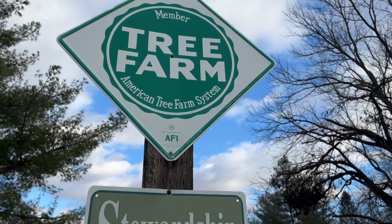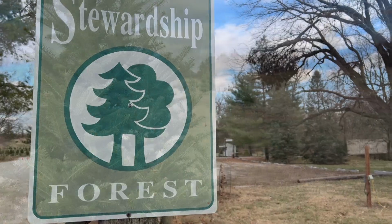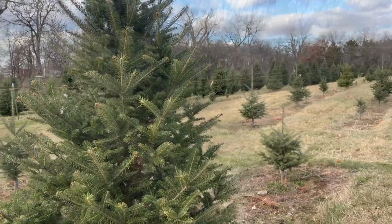What kind of trees are you growing here just north of Lincoln? Well, basically we have three main varieties, three main species that we plant: Scotch pine, white pine, and fir. We do have a few spruce, we do have a few Austrian pine, and that's about it.